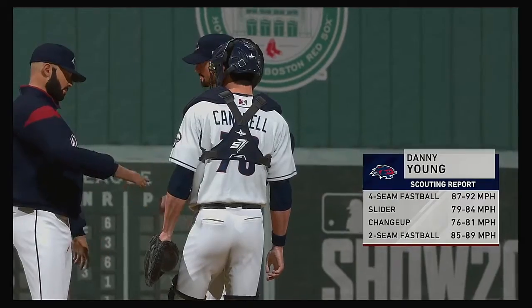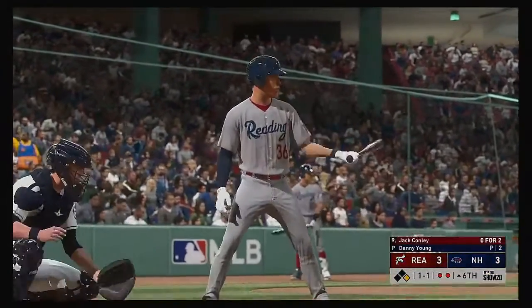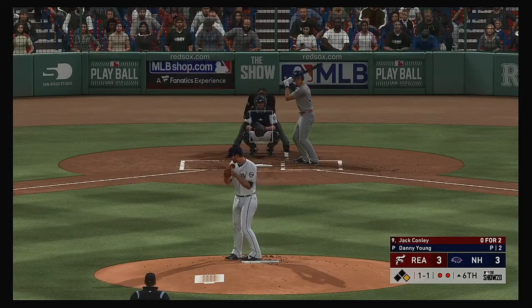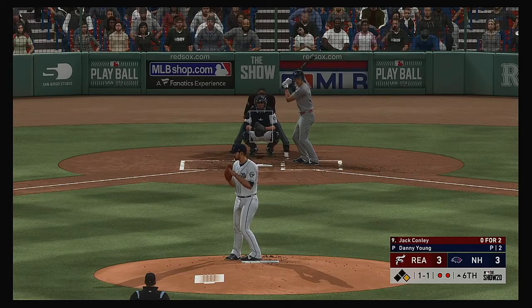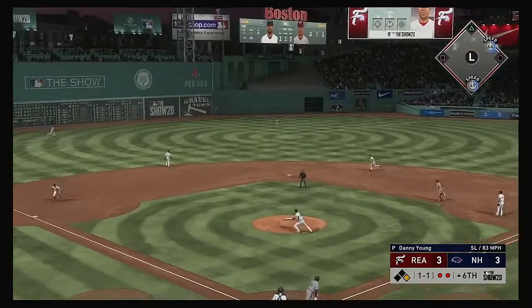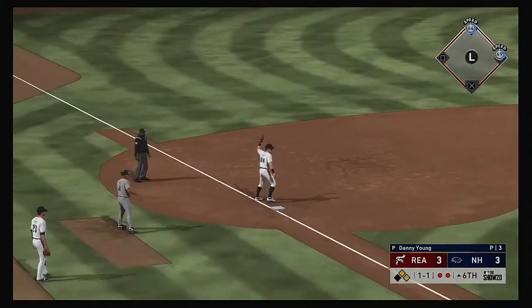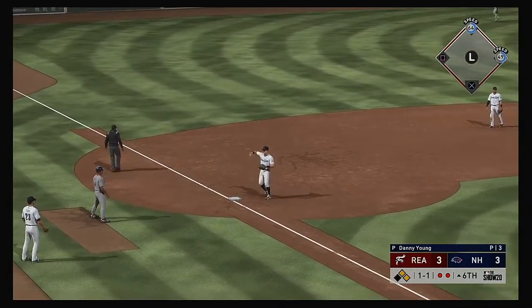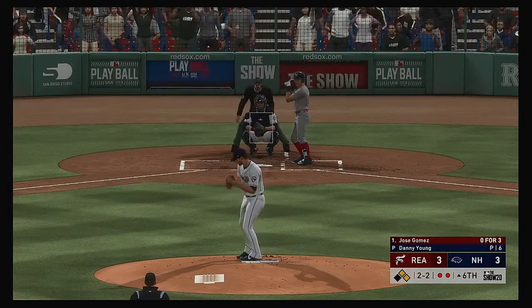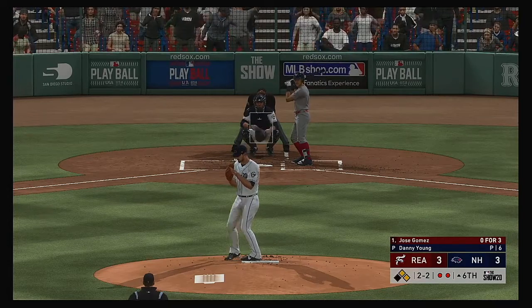Number 23 gets the call from the bullpen to pitch in relief. Jack Conley will be the first to greet him here as he stands in with a runner at first and two away. The 1-1 home. On a line, that's a base hit. Now battle the third baseman, Jose Gomez.